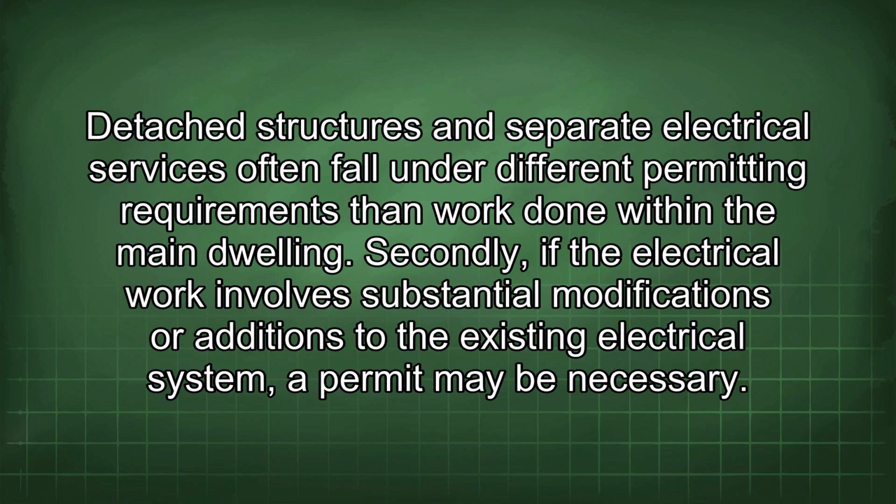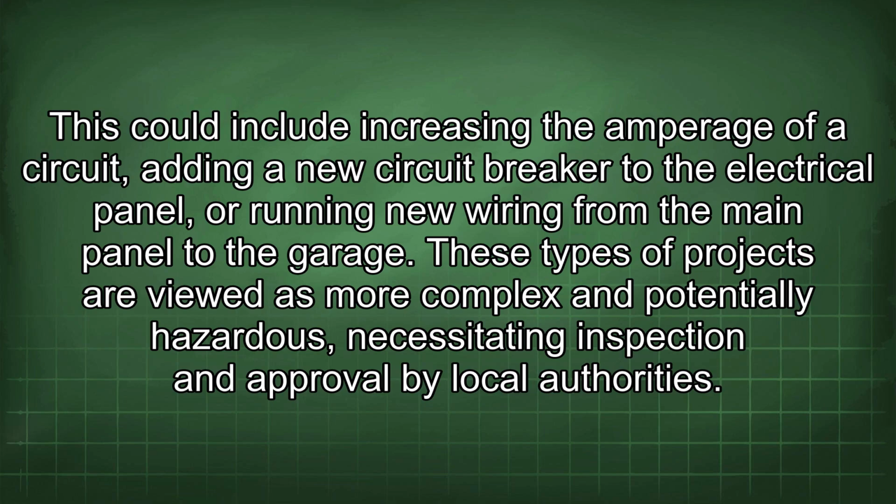Secondly, if the electrical work involves substantial modifications or additions to the existing electrical system, a permit may be necessary. This could include increasing the amperage of a circuit, adding a new circuit breaker to the electrical panel, or running new wiring from the main panel to the garage. These types of projects are viewed as more complex and potentially hazardous, necessitating inspection and approval by local authorities.